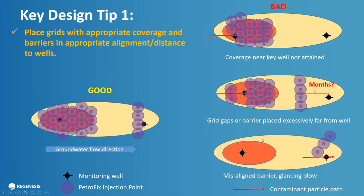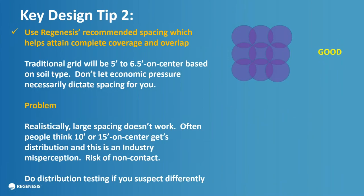And alternately, just have a good handle on the groundwater flow direction. I have seen times where flow direction is off, people will put in a barrier, or they won't put in a wide enough barrier, and you could either get a complete miss, missing the particle flow path, or a glancing blow at the site. So hopefully that makes sense. These next two design tips, I'm going to go into design tip number two, are nuances of this first one.